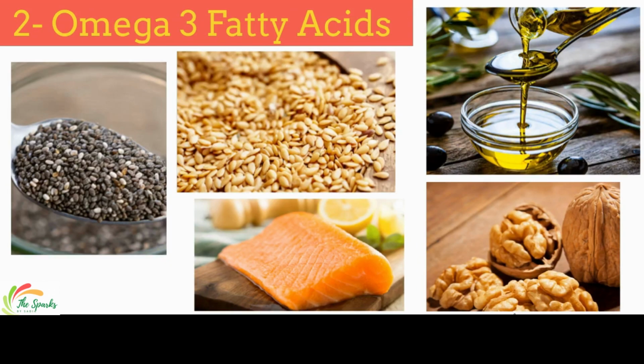Some studies suggest that omega-3s may reduce lupus activity in the body. Fatty fish like salmon, tuna, sardines, chia seeds, walnuts, olive oil, and flax seeds are rich in omega-3 fatty acids.